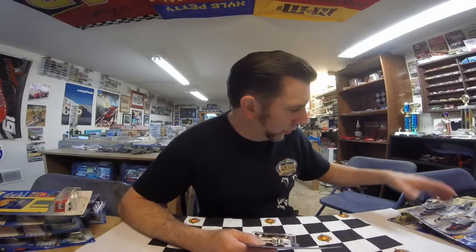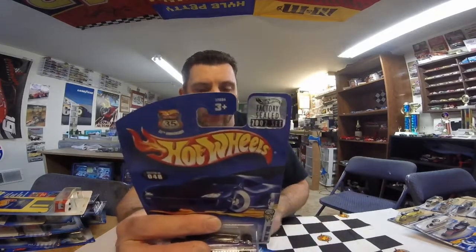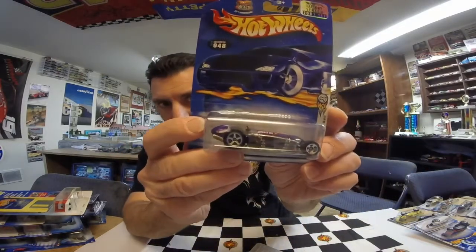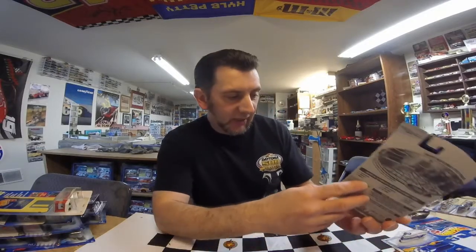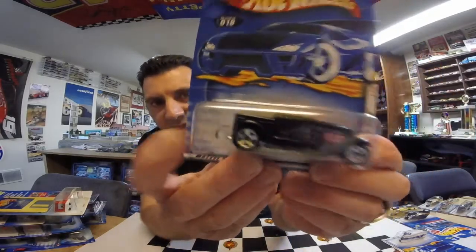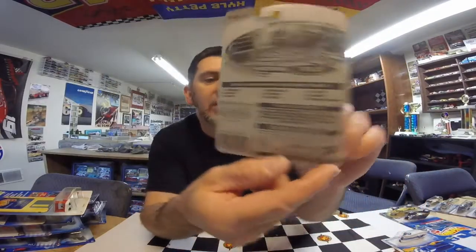He sent me 2 of the Rocket Oil cars. One's from a factory sealed set from 2002, and this one's a bit newer, from 2005, I believe, right around there. Really cool. And then he sent me a first edition, and a lot of these cars I don't have, like this first edition Hooligan. I don't have this one. I like this. This is probably really screaming for a wheel swap, but I don't know if I'm going to do it or not. But I love that one.